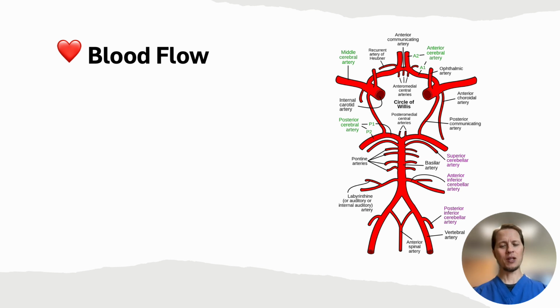Okay, on to blood flow. This one is one of my favorites, and also I hated it when I was in school. The famous circle of Willis here. To learn the blood flow to the brain, you've got to break it up into different pieces. The cerebral blood flow, we have the anterior cerebral arteries, or ACA. If we have an anterior, we're going to have a middle, and if we're going to have a middle, we're going to have a posterior too.